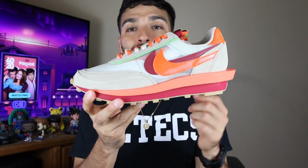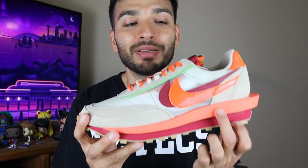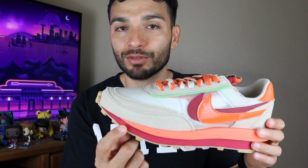But another difference that I see between the last version of the LD waffles and I guess all the versions prior to the fragments is, and I mentioned this in my previous video, that we see that outsole. Actually, after really taking a good look into the details of this sneaker, you see that it's actually a dual midsole and then that little thin outsole that is the gum bottom. In the past, when you've seen these LD waffles, the dual midsoles have been the same color, and the fragment version was the first one that I saw that had a different colored dual midsole.